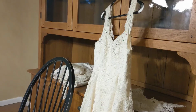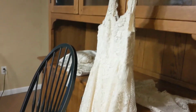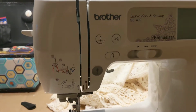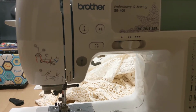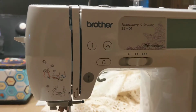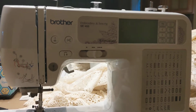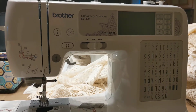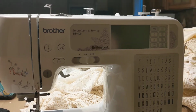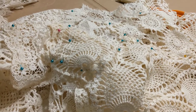So we're getting there. It's going really easy and my machine is cooperating with me, so that makes me very happy. Sometimes, I'm sure every sewer would say this, I have a Brother, and they don't always want to cooperate with us. They get kind of an attitude. We always have a little discussion, her and I, before we sew, that we're going to have a nice time together, and things are going to come together nice and easy with no snags, uneven stitches, or any of that craziness. She usually does cooperate with me. Today and yesterday, she's been a real sweetheart. So tomorrow I have a lot of stitching to do.